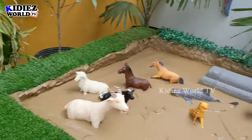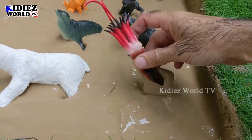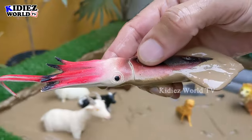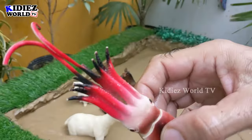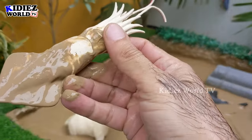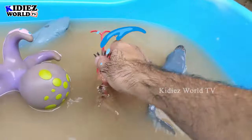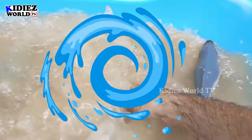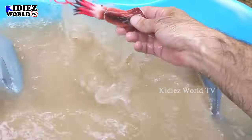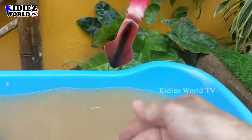What we have next? And the next one we have is Squid. Another big sea animal we have, Squid. This is how he looks like. But he is very, very muddy. So let's wash him, let's make him clean. Here we go, Squid.